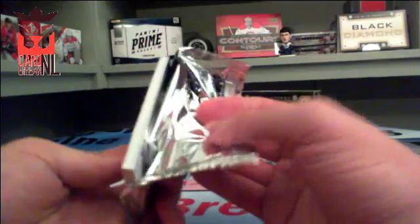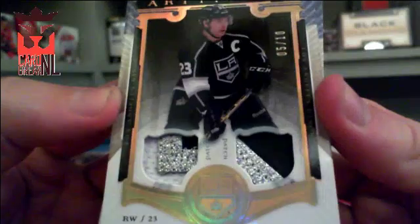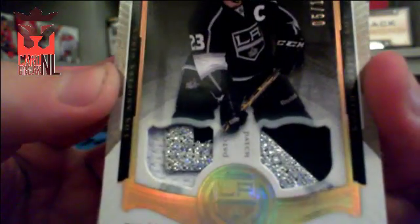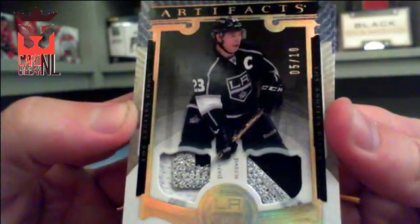All right, last pack, and it's a thick one. Super thick one, man. Good luck. Ooh, another Dustin Brown. Ooh, that's a nasty card. We got a 5 of 10. We had a 1 of 10 Dustin Brown last night. Here's a 5 of 10. Nice patch, man. Three color patch, dual patch. 5 of 10 gold Artifacts.